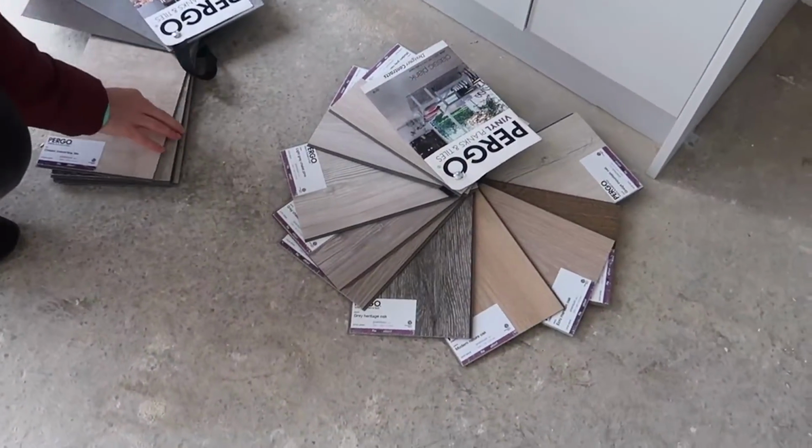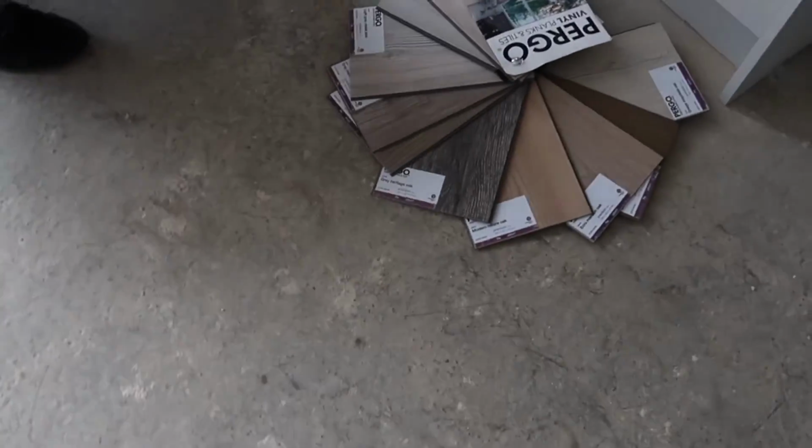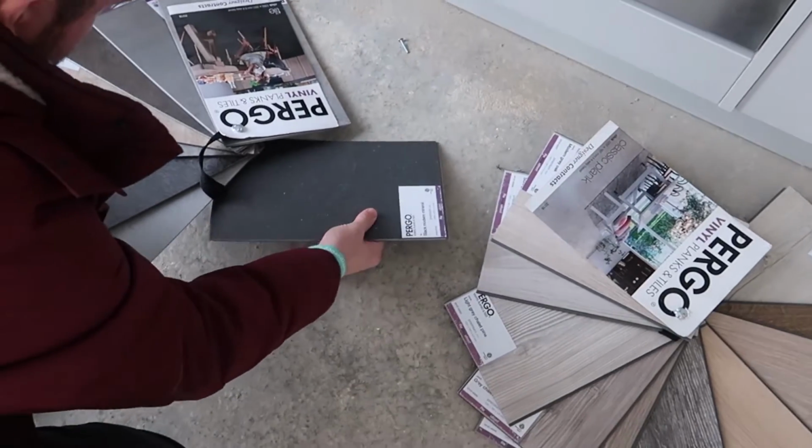We're now picking our flooring to go in the kitchen diner, so it'll cover all of this space right up to there, and it'll stop here because that's where the living room carpet is. So we need to decide what we're going to have flooring wise.